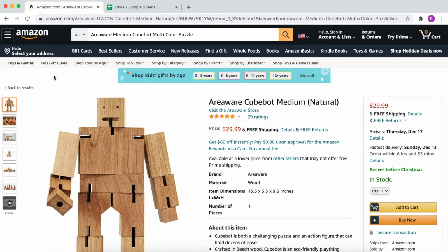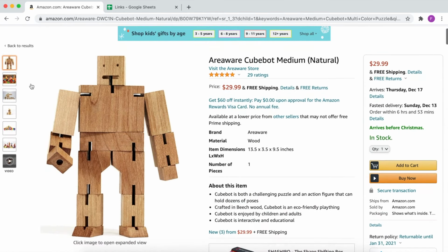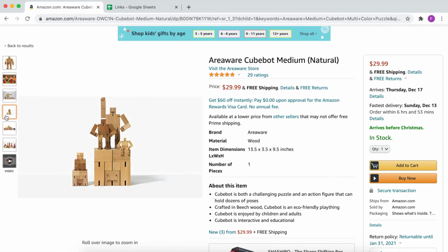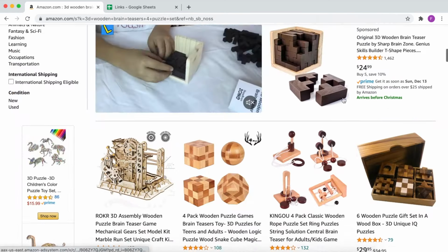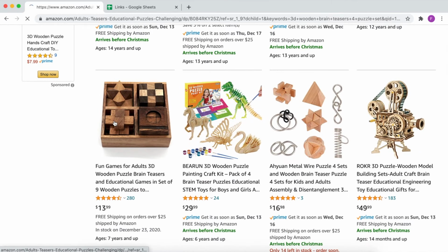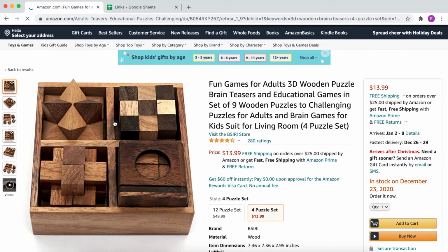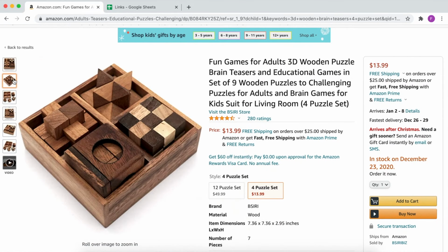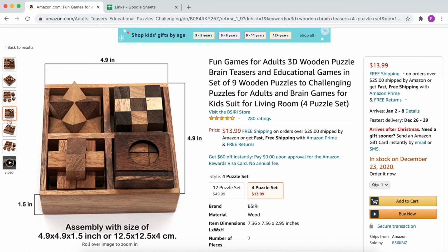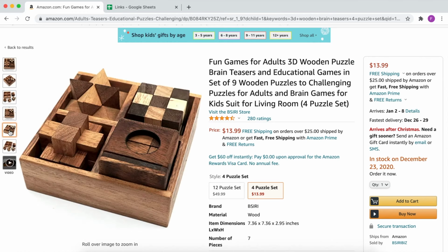It's a wooden robot that can be put back into a cube when the puzzle is solved. And it was actually pretty tricky to put together, so I ended up cheating by looking at the design on the box. But anyways, there's a bunch of different types online. Here's a multi-pack with 4 different puzzles that look fun. In general, the cheapest one I saw was $7 or $8, and they can go up in price to maybe $30 depending on how big or complex the puzzle is.